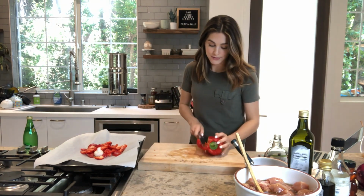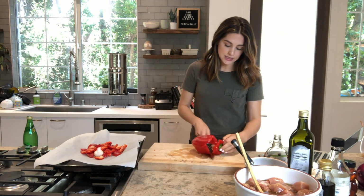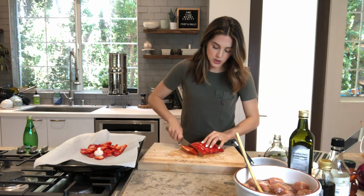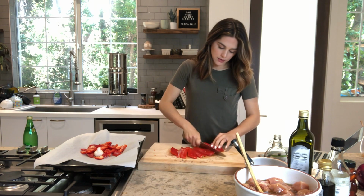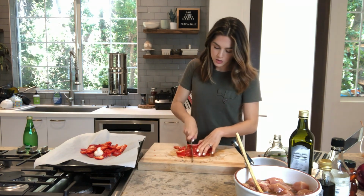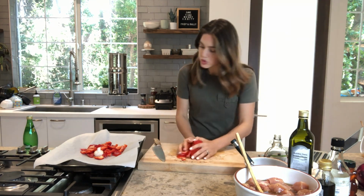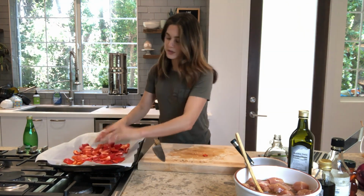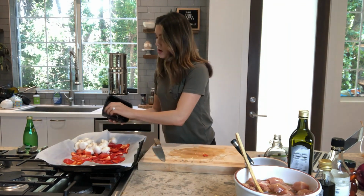And I'm just throwing it all on a sheet pan. So it'll just be a sheet pan kind of dinner, which is so much easier, less time. And if my kiddos want to stick them on a skewer to make their dinner more fun, they could do that once it's cooked, okay? So, put these in here. All right, cool. Those all go on.